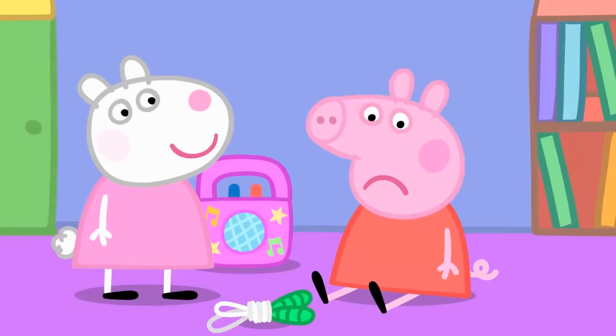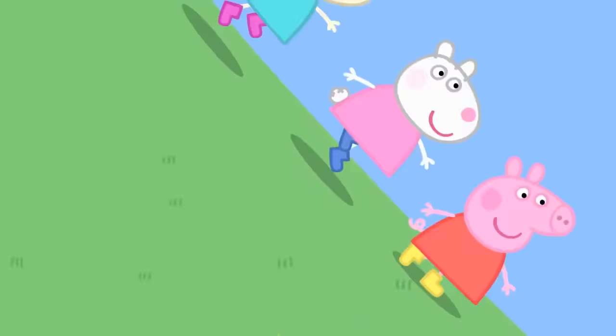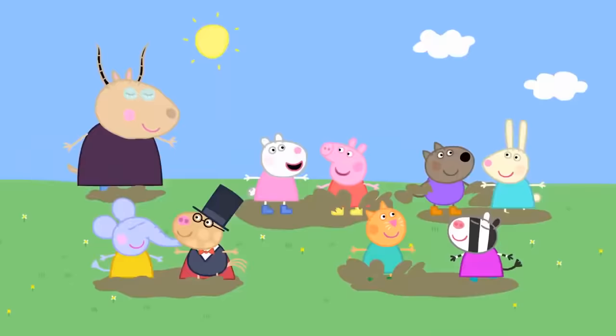I've got a talent that I'm really good at. I wonder what Peppa's talent can be. My special talent that I'm the best at in the whole world is jumping up and down in muddy puddles. Peppa loves jumping up and down in muddy puddles. Everyone loves jumping up and down in muddy puddles.